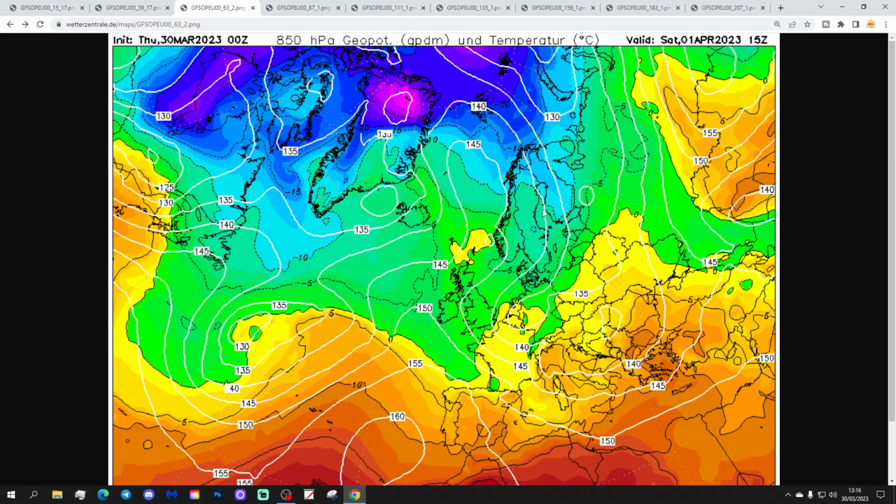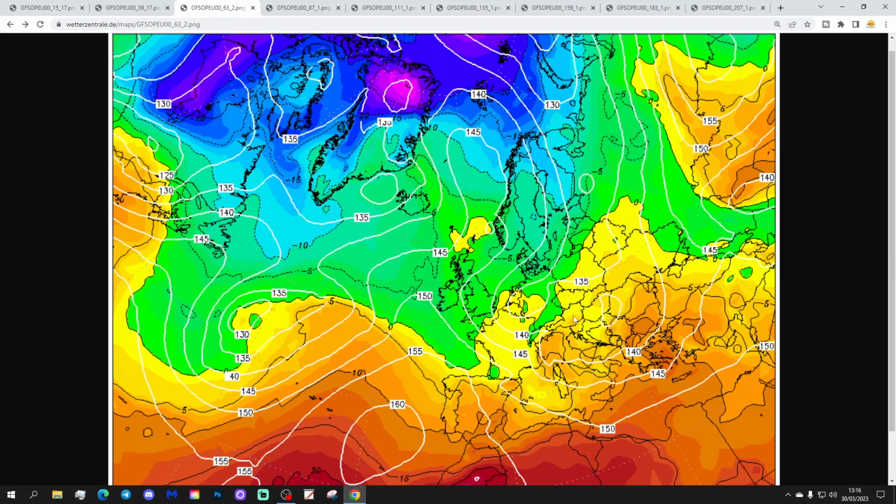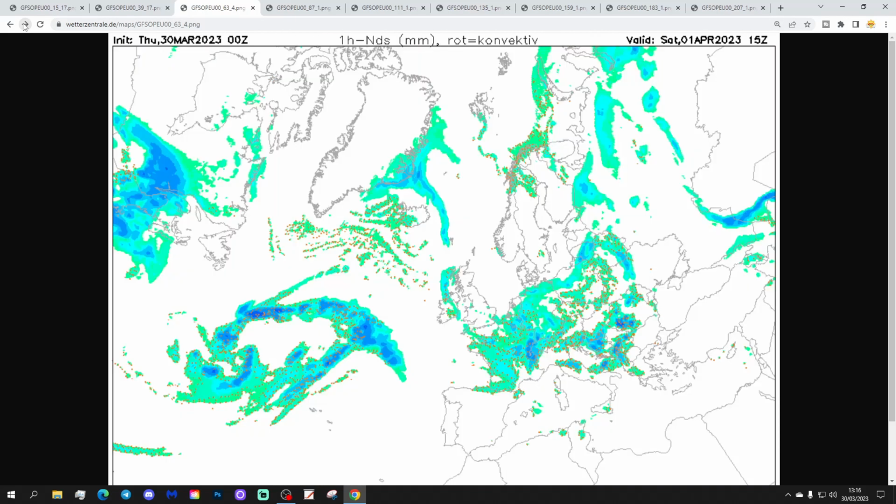Upper air temperatures still look cold through Scandinavia, cooler through Ireland and through the UK, but still generally mild for most parts of Europe, and remain warm down across the south. And precipitation-wise, we'll start to see some of those heavy showers and thunderstorms beginning to affect parts of Italy, and possibly over the Adriatic in towards the Balkans as well, as the air masses with colder air to the northeast and the warmer air to the south begin to clash with one another.